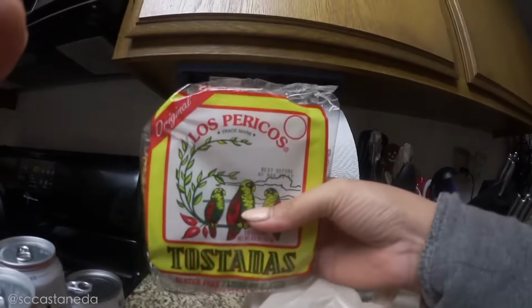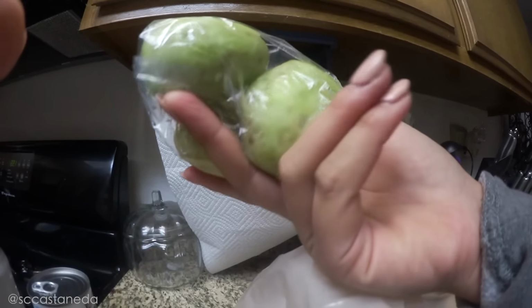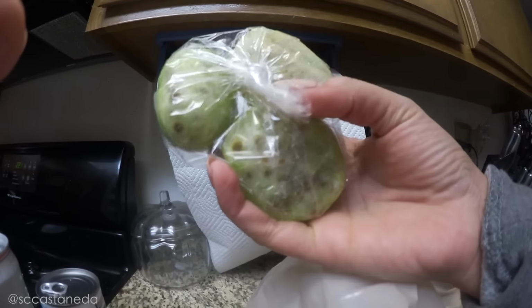And a little pack of tostadas, just because we don't eat tostadas here at my house. I don't eat tortillas very much. And I got a little pack of tunas. These are the bomb. If you guys have ever had cactus fruit, you know what's up. But if not, they come in either green or red. They only had green, but these are so good. My mouth is watering. I cannot wait to eat those. And then Jude got these two little candies.